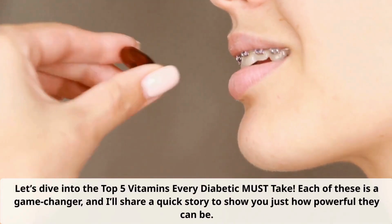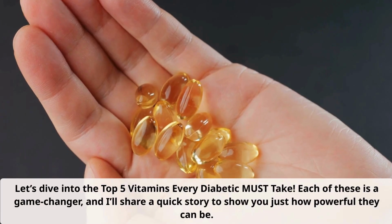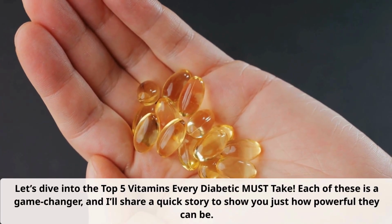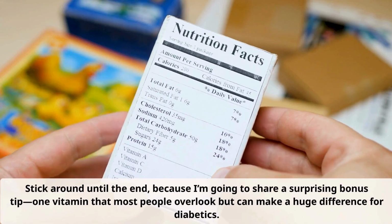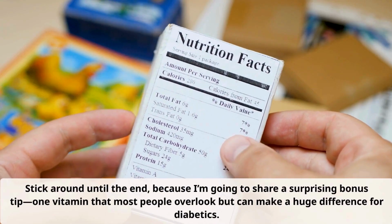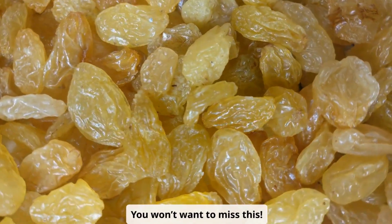Let's dive into the top 5 vitamins every diabetic must take. Each of these is a game changer, and I'll share a quick story to show you just how powerful they can be. Stick around until the end, because I'm going to share a surprising bonus tip, one vitamin that most people overlook, but can make a huge difference for diabetics. You won't want to miss this.